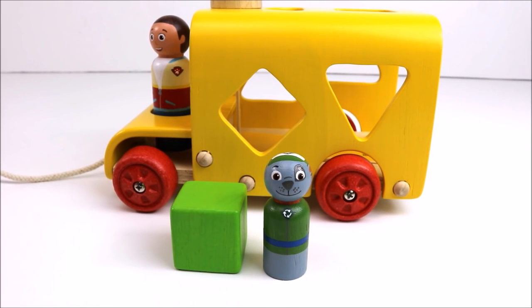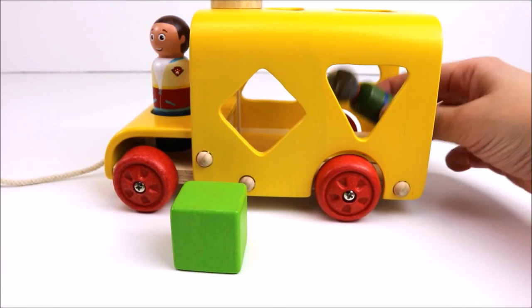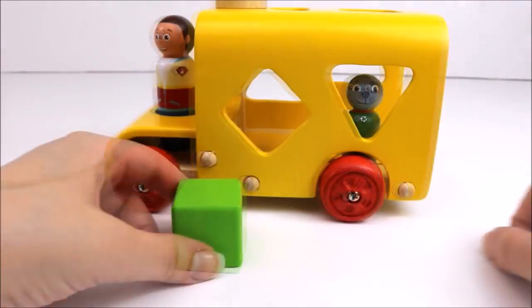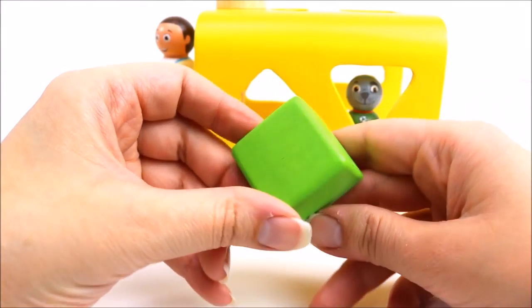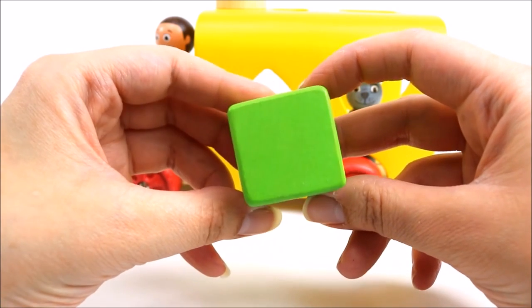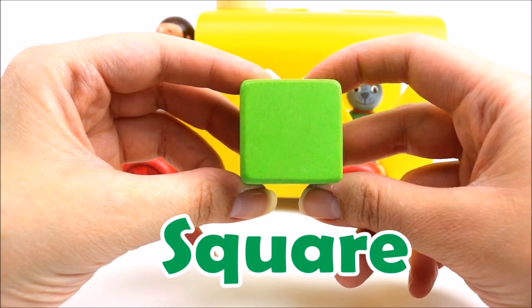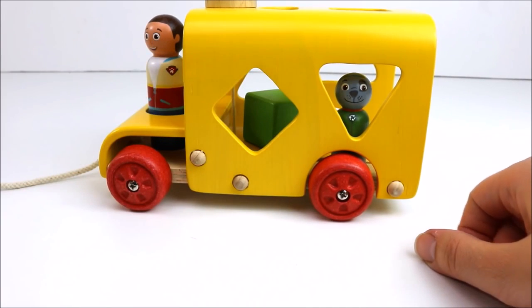His first stop, he's picking up Rocky. Hop on, Rocky. And Rocky has a block with him. Can you guess the colour of this block? That's right, it's green. Can you guess its shape? Correct, it's a green square block. Let's put it inside.